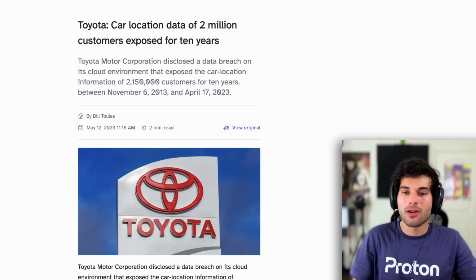For the record, most car companies are probably collecting this data nowadays, so I don't think this is Toyota exclusive to collect location information, but this is an actual breach of that information, which is not fantastic.